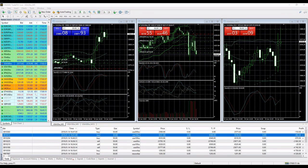Coming back to the indices, we see that USA 100 had a nice drop, but we still didn't pay off the spread. So I'm waiting here for the spreads to pay off. USA 100 is still trying to go above 23,900. So guys, when the market goes higher on USA 30 above 23,900, please close your sell positions if you have some. Please close your sell positions. If it reaches higher than that, the market will go high.